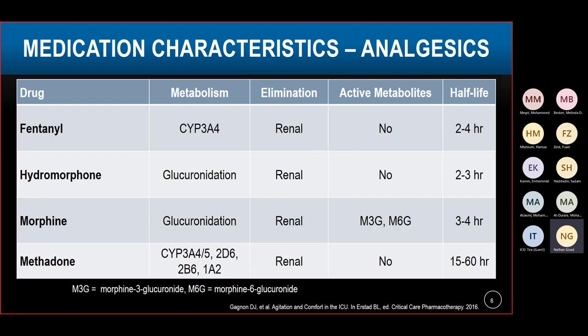Going over the three main opioid analgesics, and also including methadone in there, because methadone does pop up every once in a while, I just wanted to give you a comparison of some of these drugs. So fentanyl is very potent. It has 100 times the potency of morphine. It's highly lipophilic, and it's also metabolized in the liver. It does have renal elimination, but doesn't really require any renal adjustment.